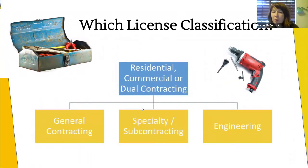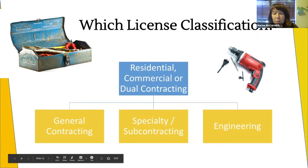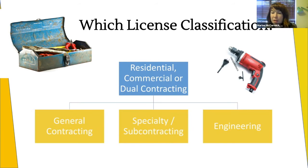The next step is figuring out what license classification you're going to be applying for. So we have three main classifications: residential, commercial, or dual. So this is just going to depend upon what type of work you want to do. If you only are going to do residential jobs, you're going to want to get a residential only license. If you want to do both residential and commercial, you'd want to look at getting a dual license so you can do both. And then under that, there are general contracting licenses, special or subcontracting licenses, and engineering licenses.